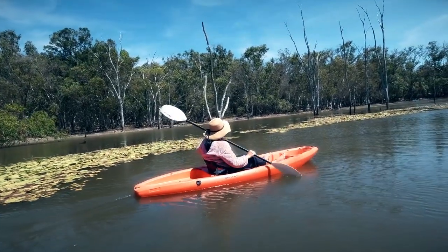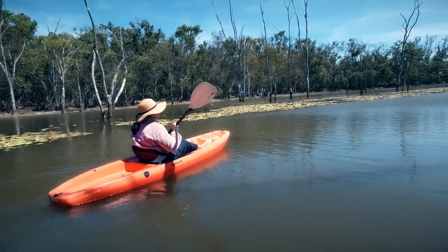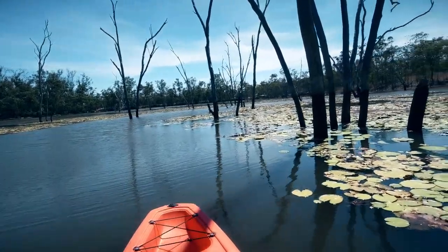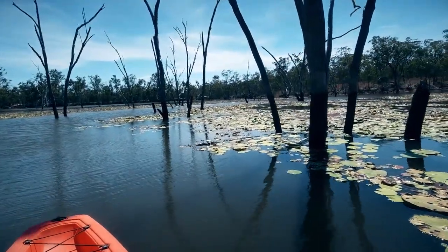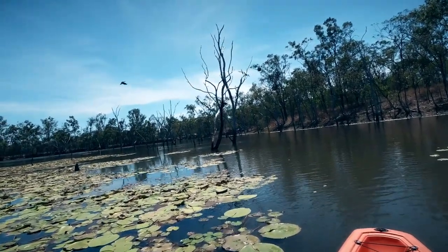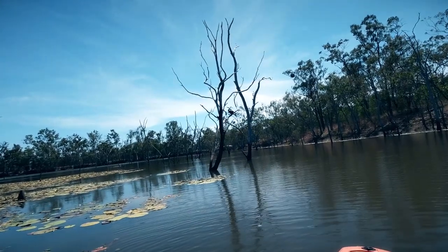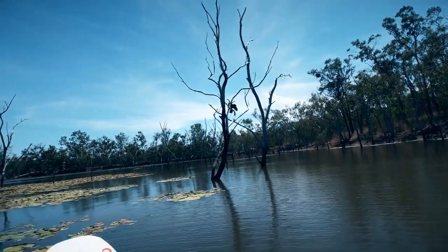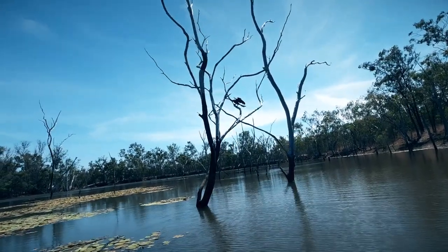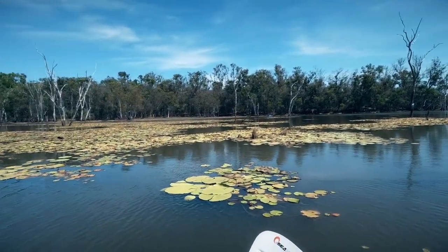And the black swans back there. Yeah, they get fish. They go underwater and get fish. Come on, off you go. Are you going or not? There he goes. Oh, he's struggling, isn't he?